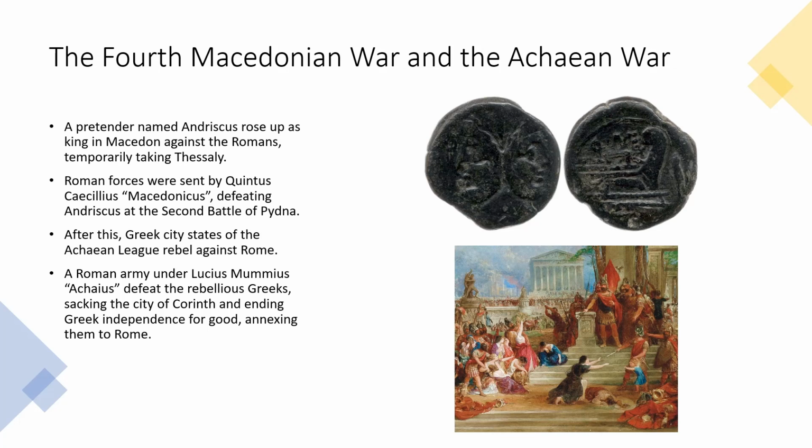After this, the Greek city-states of the Achaean League decide to rebel against Rome, and then the Romans send another army under a guy named Lucius Mummius, or Lucius Mummius Achaicus, to defeat the Greeks, and he has the city of Corinth sacked, and eventually the Romans just decide to annex the entirety of Greece just to prevent all of this rebellion from happening. So that's it. That's the real end of the episode here.